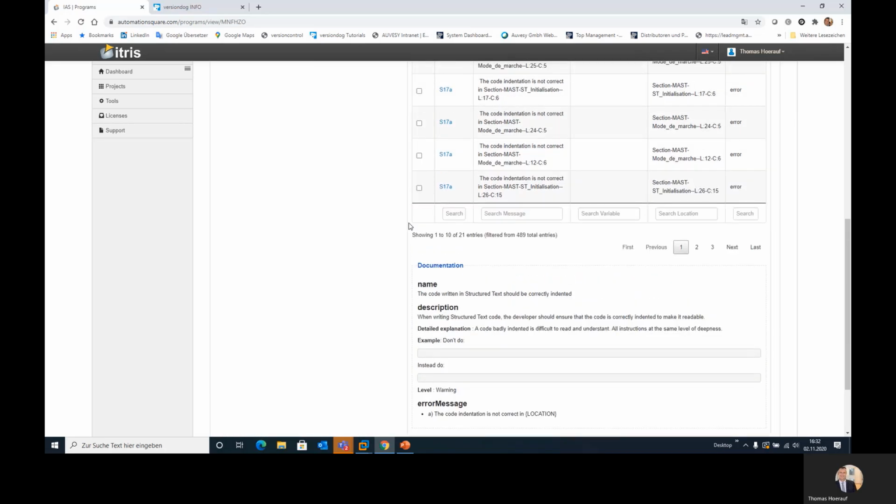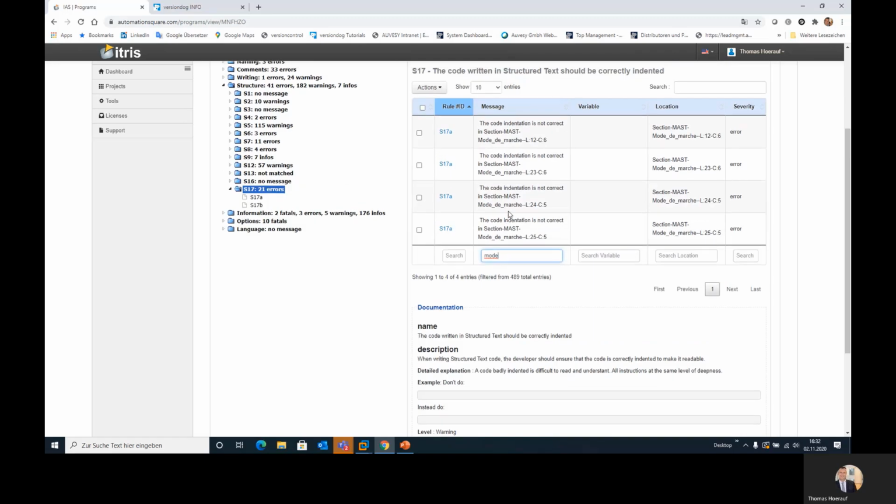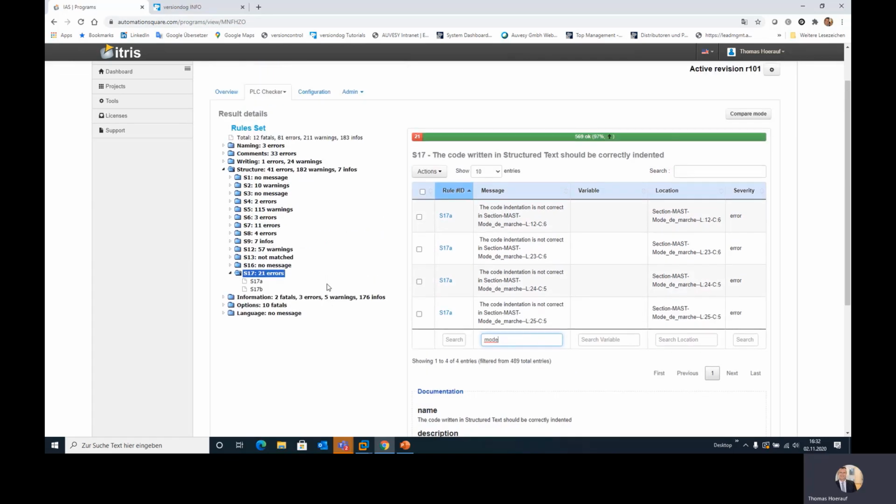Okay, so let's type MODE in the search field, because the MODE de marche was the one that you were using. As you can see, in lines 12, 23, 24, and 25 there are still indentation errors, but line 17 that Thomas corrected is no longer here. If we would go to a former analysis, we would still be able to see the message, and now it's gone. So it's a good example. I fixed some things, but I still missed some.